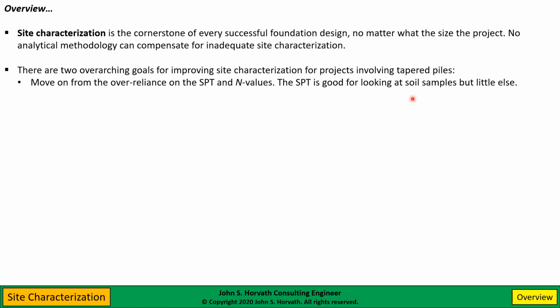In my opinion, the standard penetration test is good for one thing. You get soil samples to look at. You might do some water contents, perhaps even a particle size distribution curve, but that's it. There's really little value to be gotten from the standard penetration test other than the fact that you get to see the soil that you're dealing with.